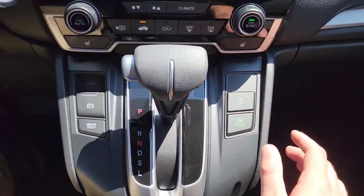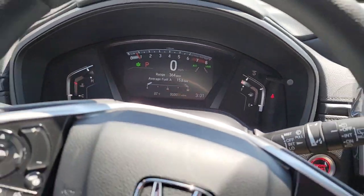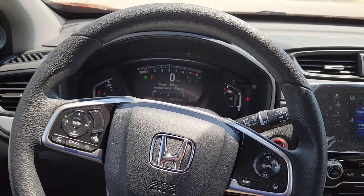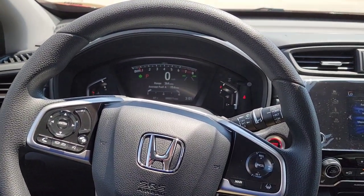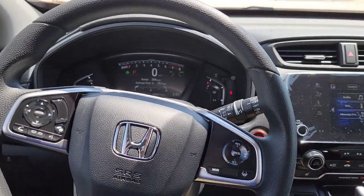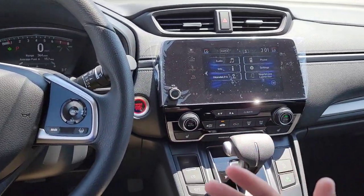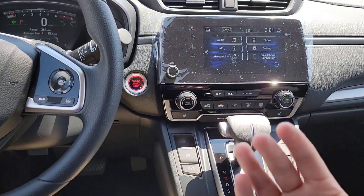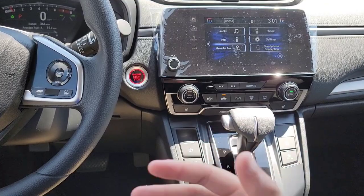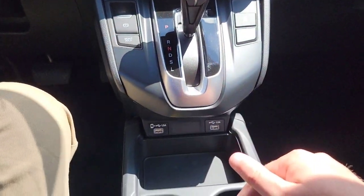You have an econ button. As you smack that econ, you get a nice little green leaf right over here to let you know it's on. It's going to make you more fuel efficient, most effectively for your highway driving. You may see anywhere from 2 to 4 more miles to a gallon, depending on how aggressive you're driving. It's going to be sacrificing acceleration power, AC power, and electrical power up front. So keep in mind on those really hot days like today, you got to choose, do you want to be fuel efficient or do you want to be comfortable, all right? For me, I'm going to be comfortable.